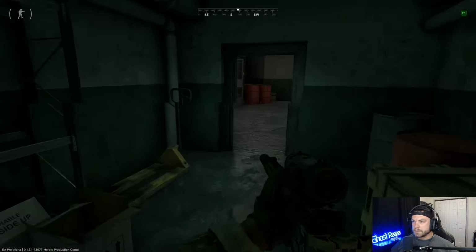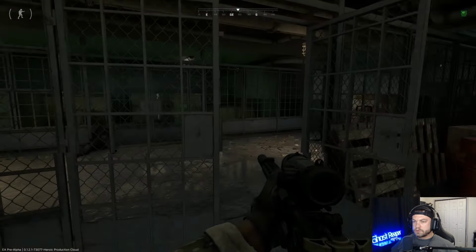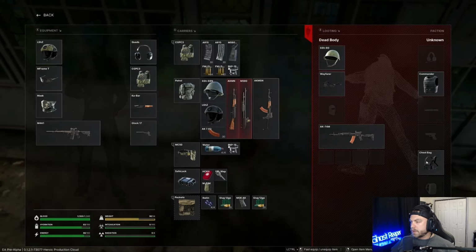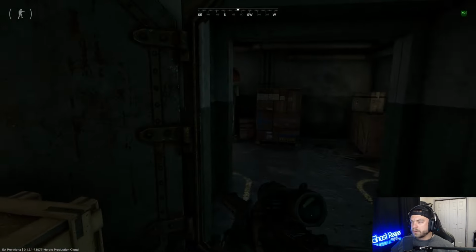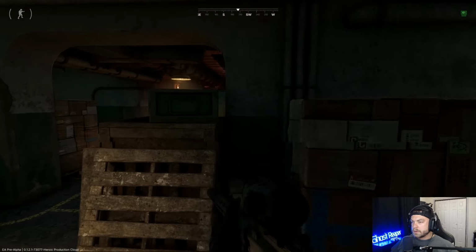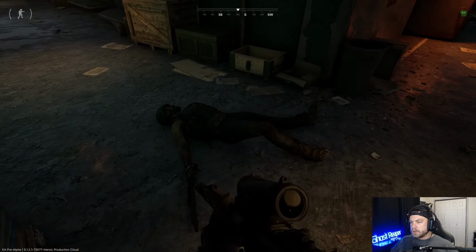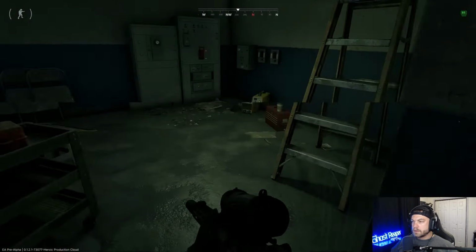Can't take that because that takes up two. But we do have water. Maybe try to find like a Candy Crunch power bar. We got plenty of helmets too, so we'll sell both of those. It's not like we really need to hold on to any of them. Actually, drop that. See ya.